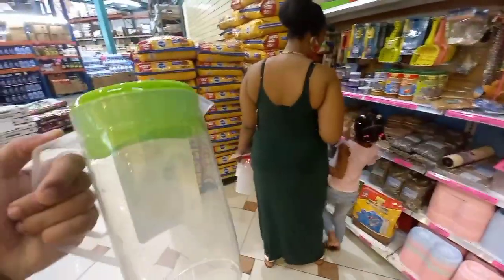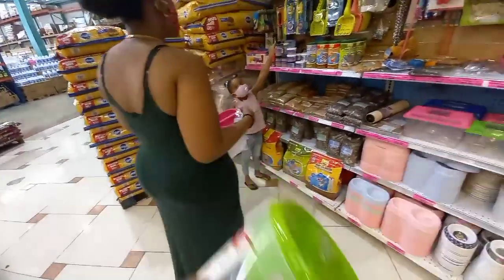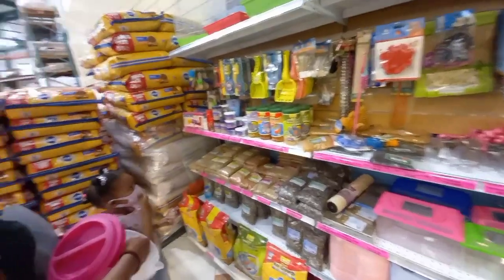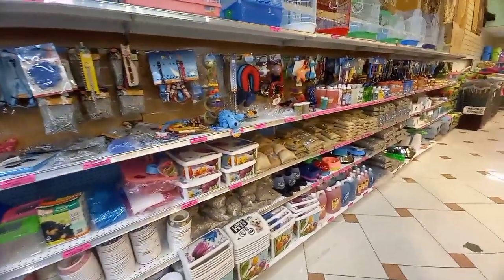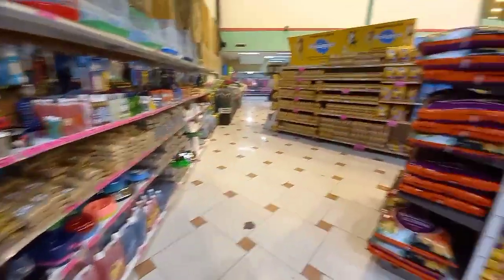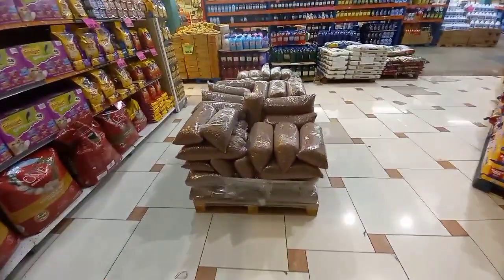So right now me initially fighting over these two mugs. I pick up this one and she pick up that one only. So they have pet essentials here. You know when I see dog food, I just miss Bandit.